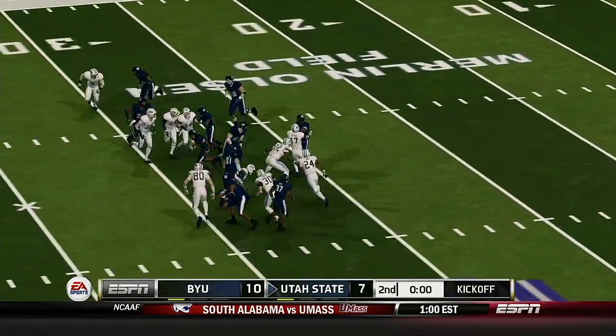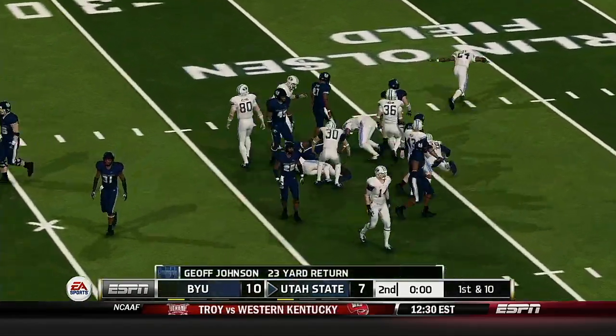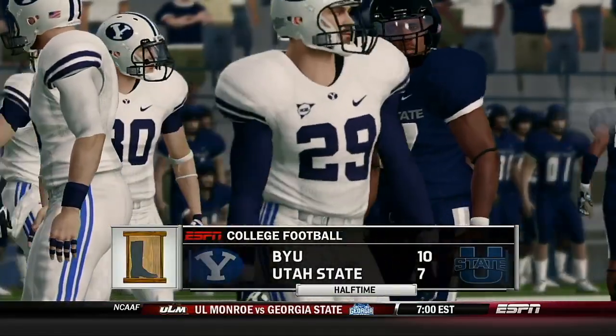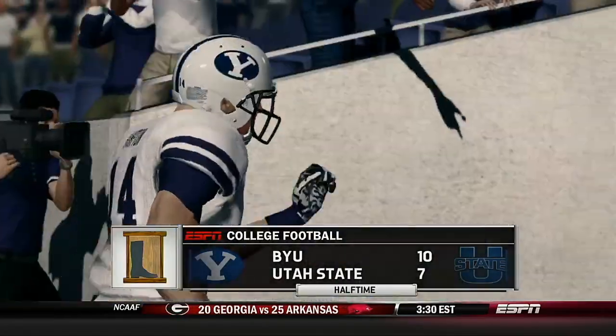He'll return it from the 4-yard line. Gets to about the 27-yard line. A great first half comes to a close. 10-7, BYU.